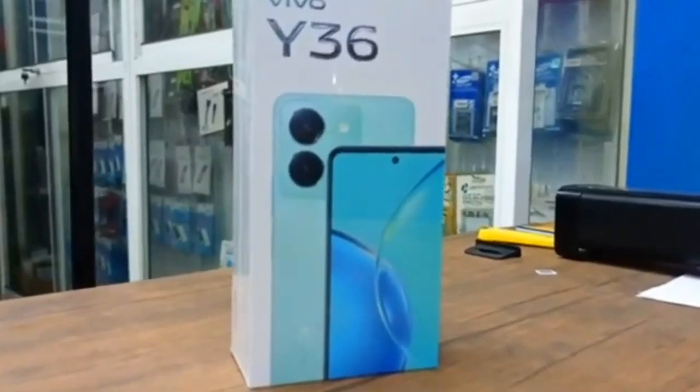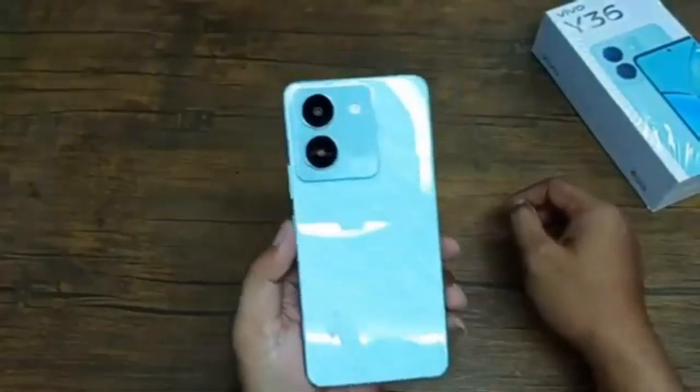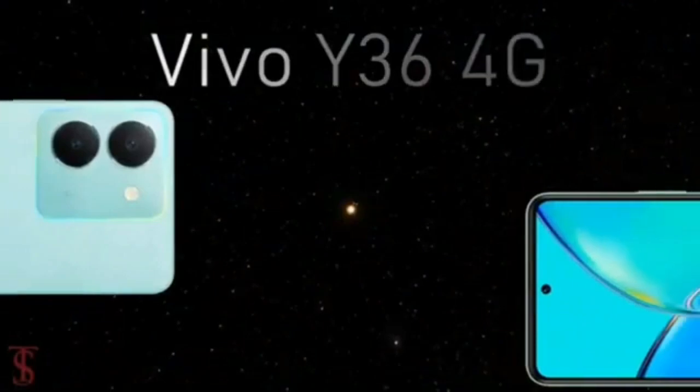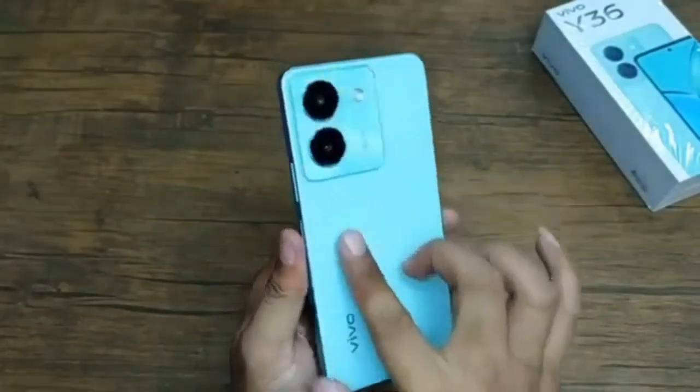The only differences between the two are the chipset used and the names of the colorways they're going to be offered in. The 4G model gets the Snapdragon 680, and Glitter Aqua and Meteor Black, while the 5G iteration comes with MediaTek's Dimensity 6020 and Crystal Green and Mystic Black. Otherwise, the specs are the same.